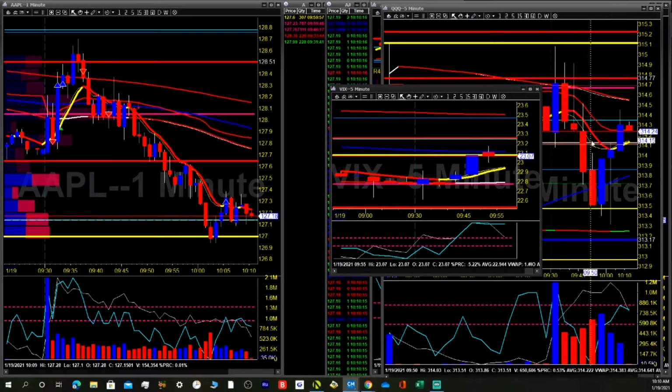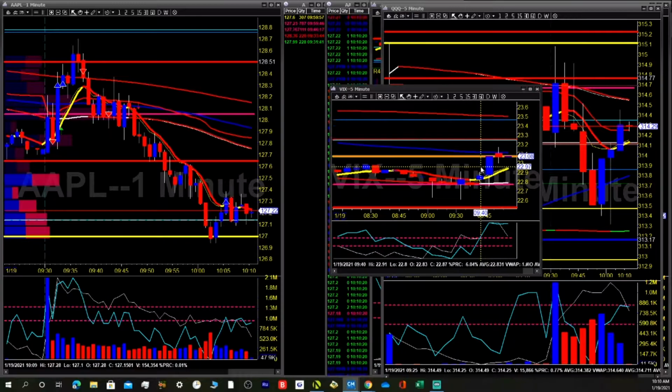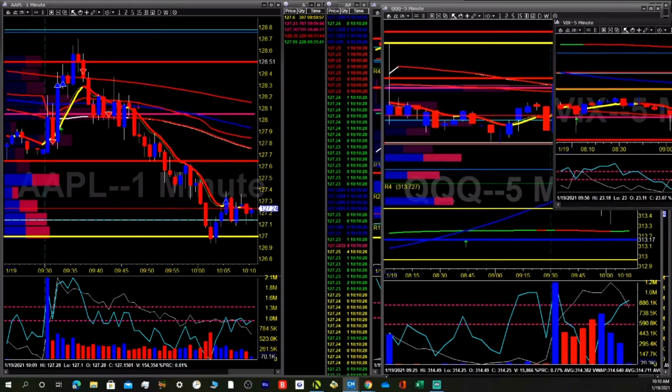As this pushes up, this is kind of supposed to be pushing down, not really pushing up at the same time. And it's been doing that recently. Well, since last year anyway.